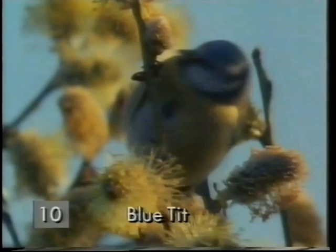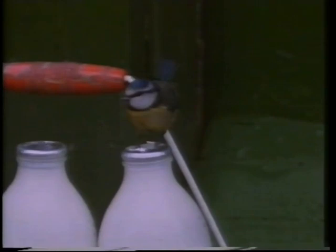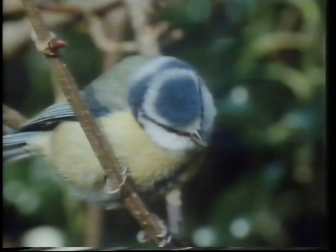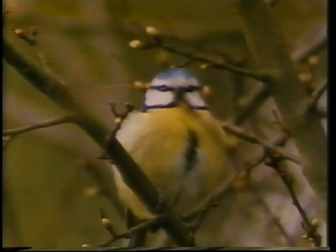The blue tit is one of the most acrobatic of our garden visitors, usually feeding amongst the broad-leaved trees. It comes readily to bird tables. And it's frequently responsible for the holes in your milk bottle tops. Look out for its stubby bill, face pattern, and yellow underparts. It has many different call notes. Listen also for that song, which has a distinctive trill on the end.